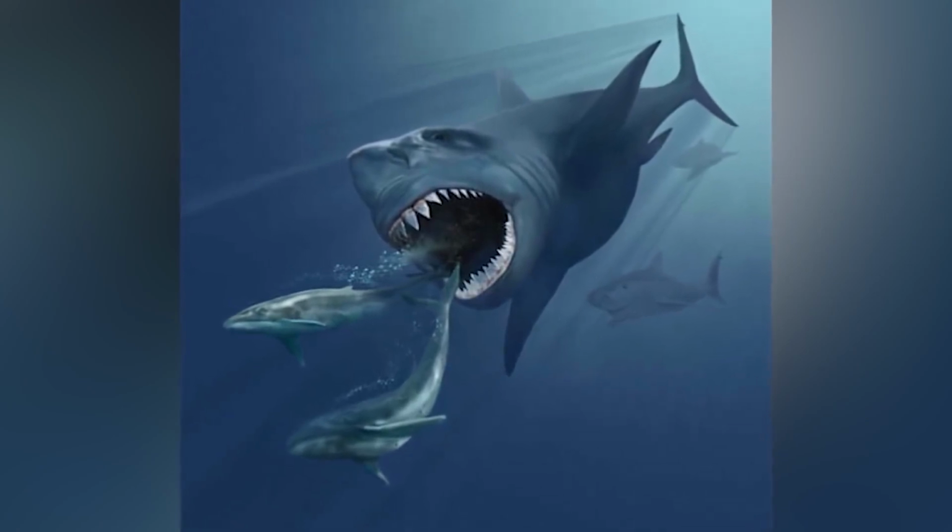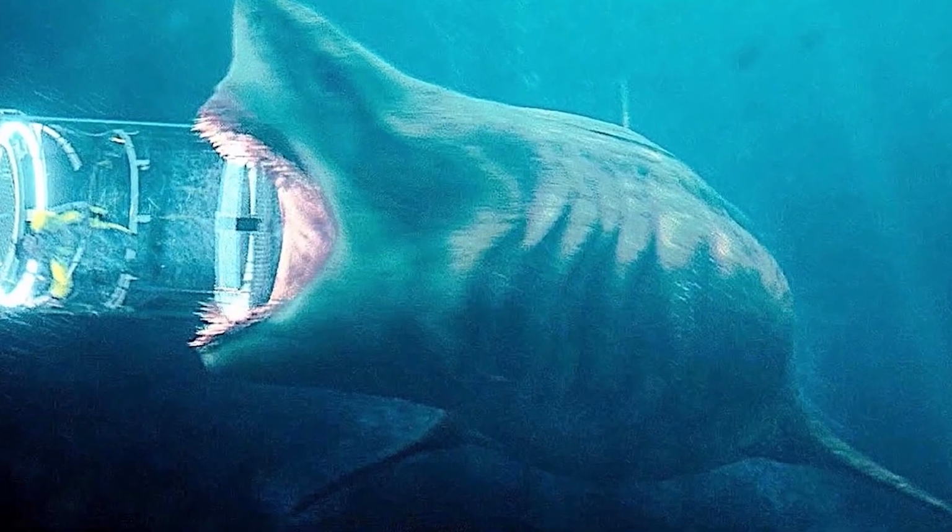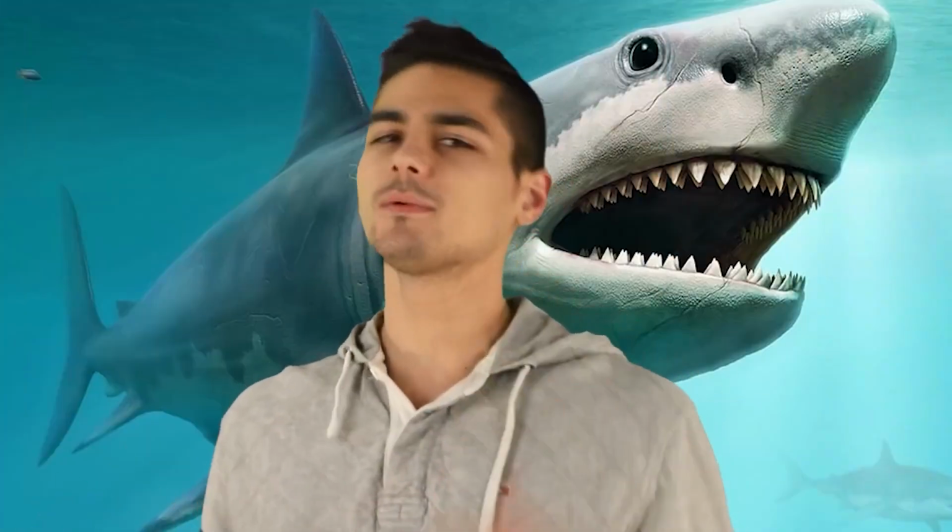If this creature was still alive, then people think the Marianas Trench is where it's located, a place so deep and uncharted that it's hard for us to know for sure what's down there. I'm personally not convinced this creature still roams the ocean, but comment down below your thoughts. Is Megalodon still alive? What do you think?